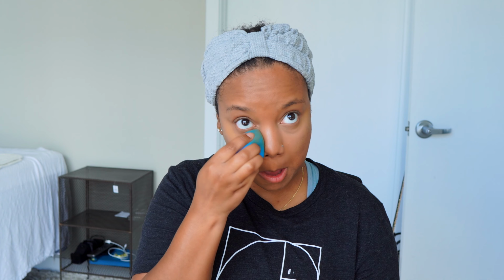I feel like the brush is not the best. I'm gonna use a beauty blender. I don't know if that brush is really doing it for me. Okay, that'll do it.